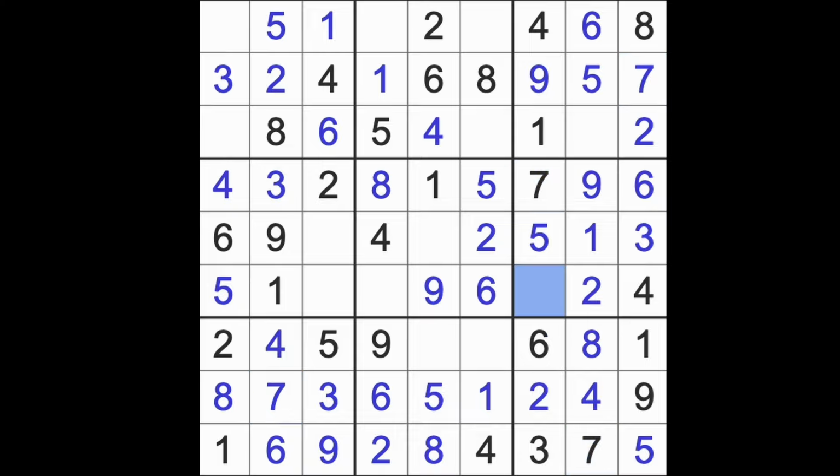One more number to go here, which is 8. 8 across there means that's the 8. 7 is the last number to place there. 7 blocking across gives us 7 there. 7 down, 7 in that square. 7 up, 7 in that square. 7 across, 7 there.